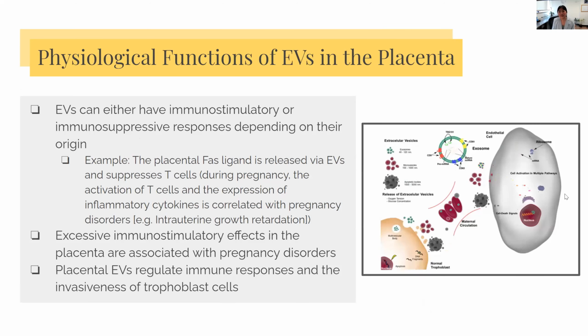Physiological functions of EVs in the placenta. So EVs can either have immunostimulatory or immunosuppressive responses depending on the origin. An example is the placental Fas ligand, which is released via EVs and suppresses T cells. During pregnancy, the activation of T cells and the expression of inflammatory cytokines is correlated with pregnancy disorders, such as intrauterine growth retardation. Excessive immunostimulatory effects in the placenta are associated with pregnancy disorders. And placental EVs regulate immune responses and the invasiveness of trophoblast cells.